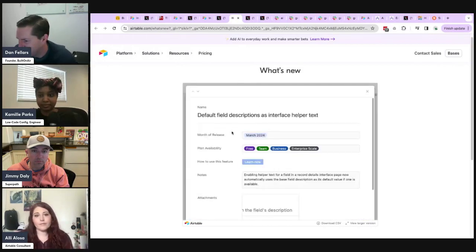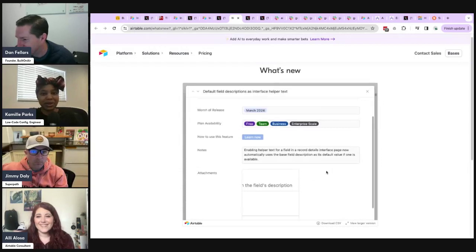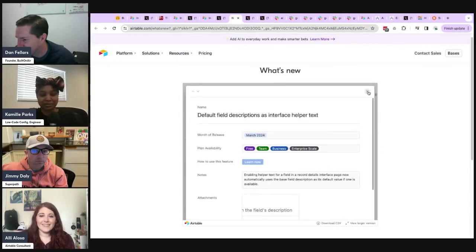All right, last one here. Default field descriptions as interface helper text. So that looks like a nice to have. Yeah, finally. It was weird that wasn't the case from the start.